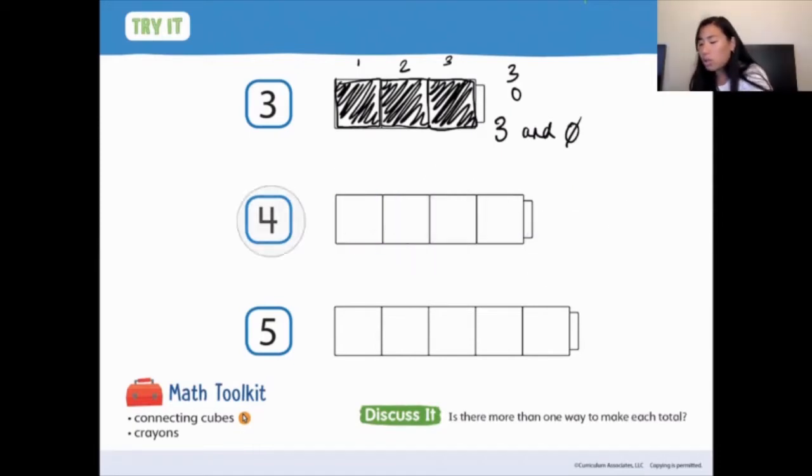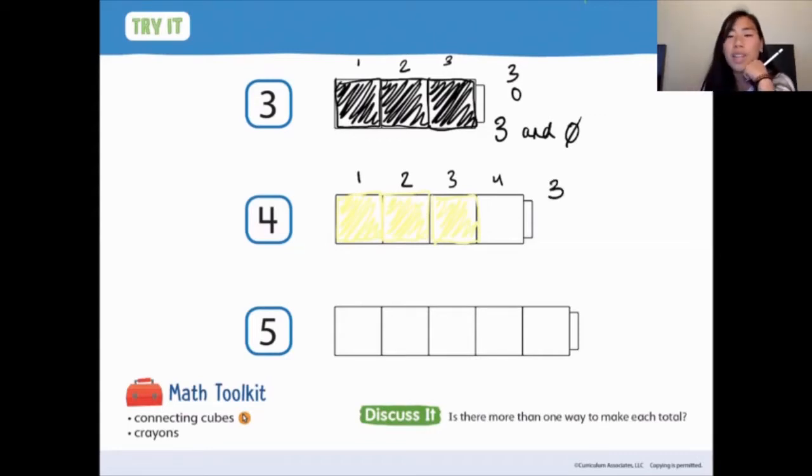All right, let's do another one. Let's color in, I'm gonna get a yellow. I wanna color in 1, 2, 3. So I'm coloring in 3 cubes now, and I'm making them yellow. All right, so I made 3 of them yellow. How many are white still? 1, hopefully you see 1. So what two numbers together make 4? 3 and 1 make 4. Nice job.